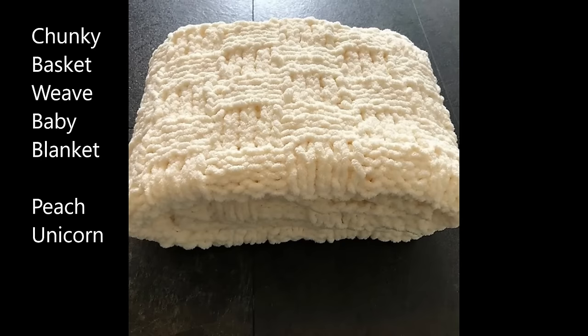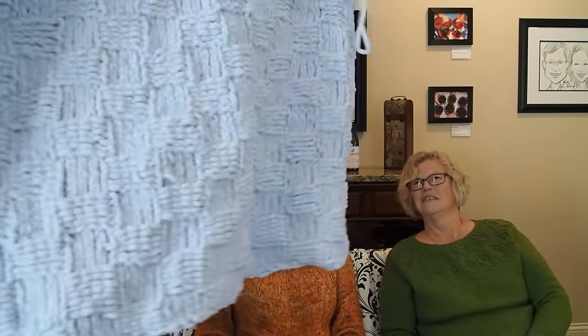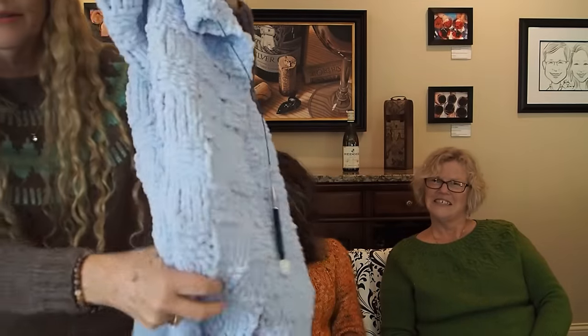What I have is the Chunky Basket Weave Baby Blanket by Peach Unicorn. And wow, that is huge. She's made progress on this. Wow, that is so pretty. And of course, is it blue or purple? Light pale blue. It is the baby blue. Yep, baby blue color.